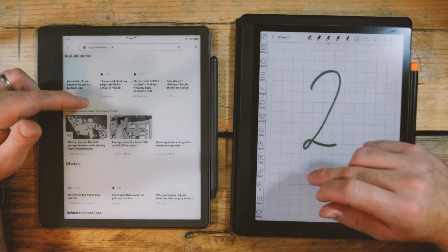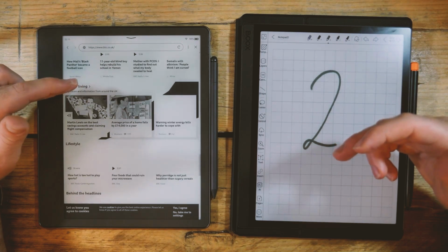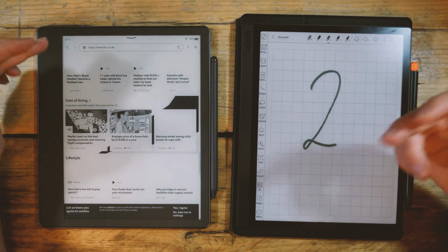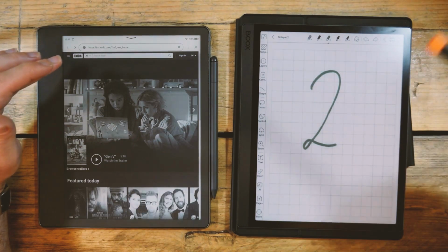Where's it gone? It is not going to be a pleasant place to get your news from, to get your information from on the internet. Yeah, it's night and day. So it's going to be another goal for the Tab Ultra C.